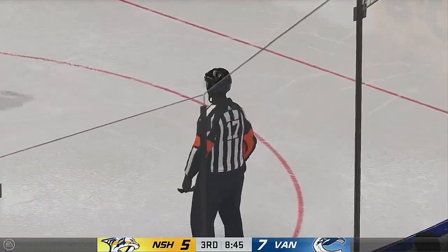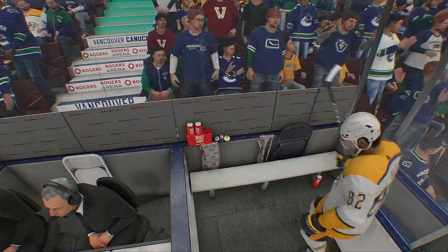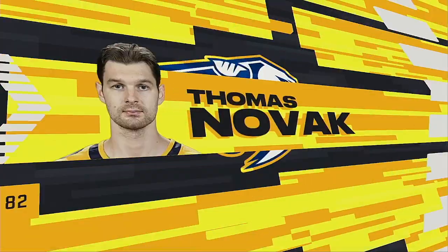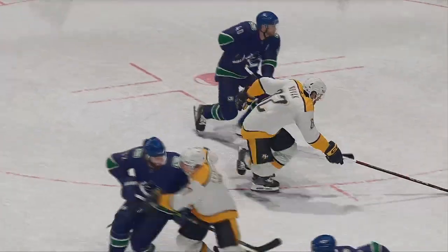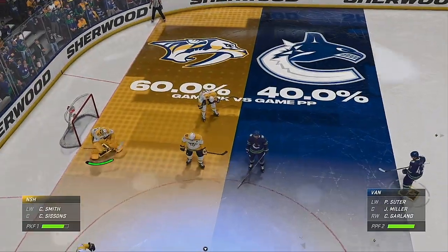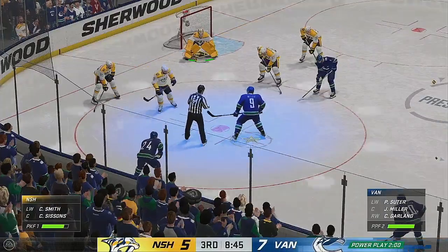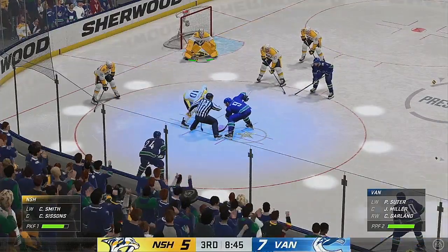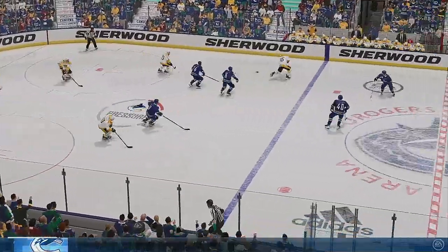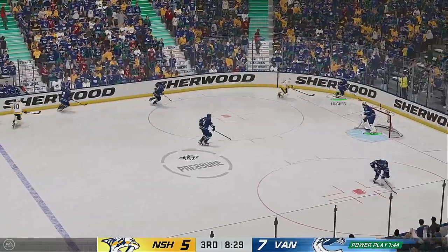Well, the refs are calling a really tight game, and man, this has been a parade to the penalty box, and the entire bench looks agitated, and as a result, they keep taking more. The Canucks once again send out their power play unit. Having success earlier on the power play, they recognize where the openings have been. But what I love about it is they're not afraid to change it up. The motion on this power play and these sequences have really been the reason they've been successful.